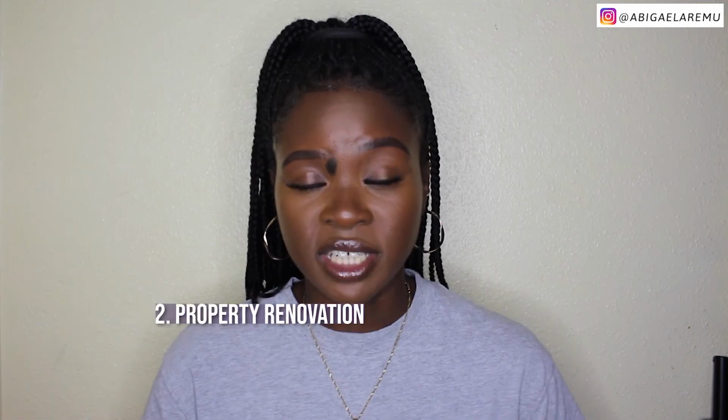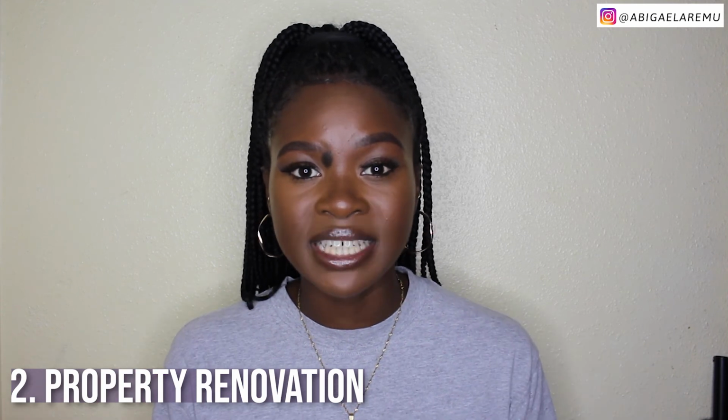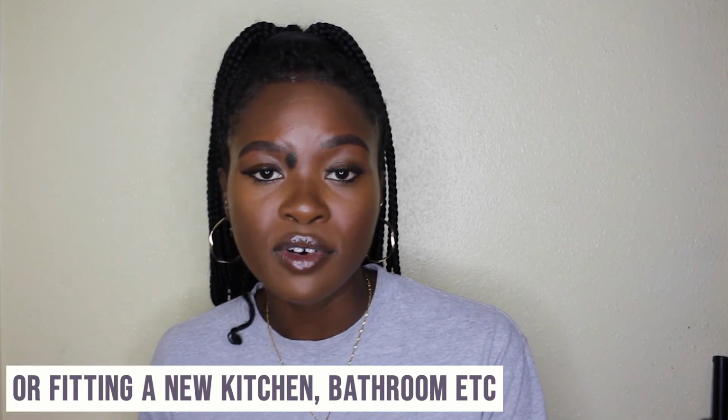So number 1, buy below market value. Number 2 is property renovation, okay? This is a great way to instantly increase equity in a property and to increase its value. By renovating a property, you're instantly adding value. This could be via adding an additional room, maybe converting one flat into 2 flats by splitting it vertically. It could be converting a loft into a room. It could be extending it, adding a conservatory or something like that. It could be anything, okay? But once you're able to add value to a property, you're instantly increasing its value.